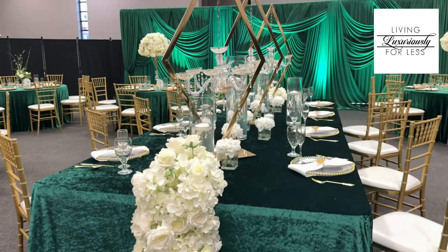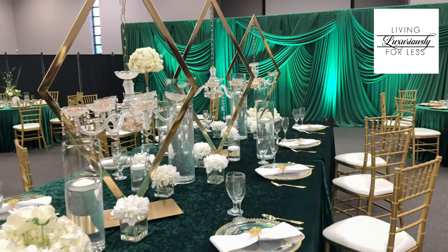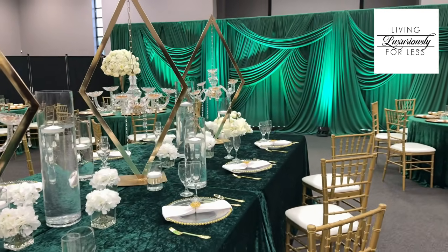I put 3 of them on a table, lined the tables. It turned out absolutely fabulous. Now, I don't want to give too much of this design away because I have more coming to you very soon, but I just wanted to show you guys that you don't have to change your centerpieces every single time. If you buy statement pieces that are very, very versatile, you can just change up your design and use these pieces over and over again.